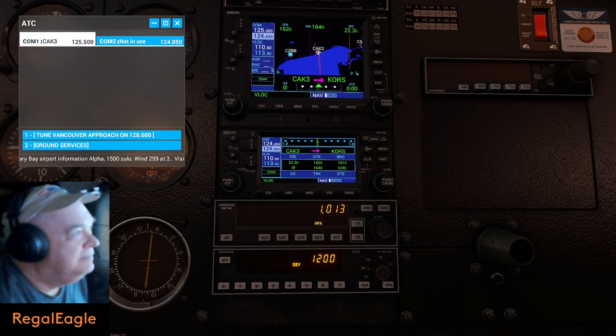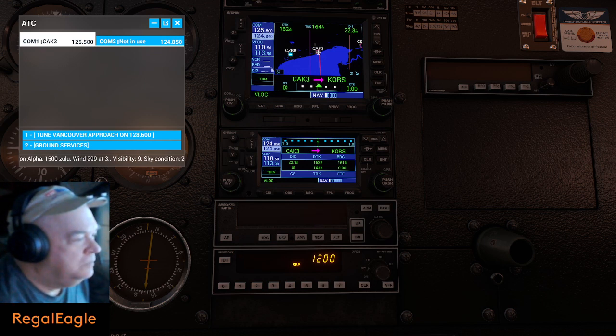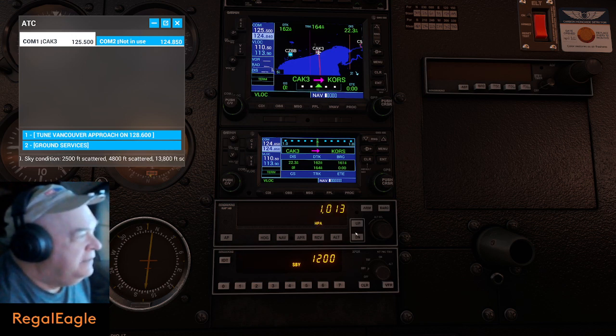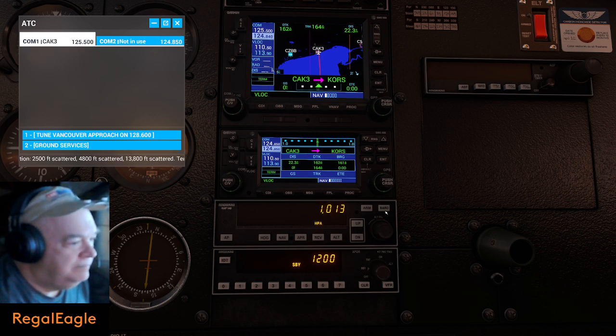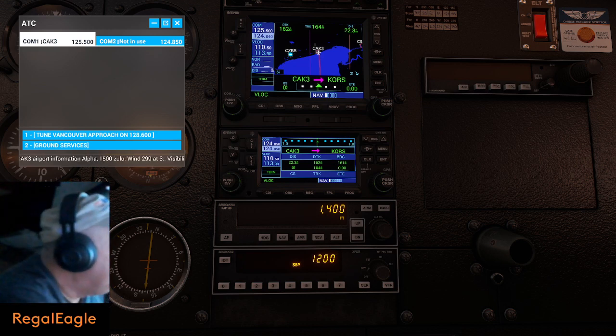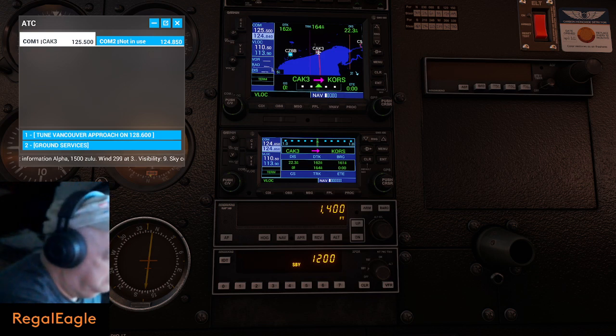Boundary Bay Airport information Alpha, 1500 Zulu. Wind 299 at 3. Visibility 9. Sky condition 2,500 feet scattered, 4,800 feet scattered, 13,800 feet scattered. Temperature 19, dew point 13. QNH 29.91. Visual runway 31 in use. Landing and departing runway 31. VFR aircraft say direction of flight. All aircraft read back hold short instructions. Advise controller on initial contact you have Alpha. Charlie Alpha Kilo 3 Airport information Alpha.